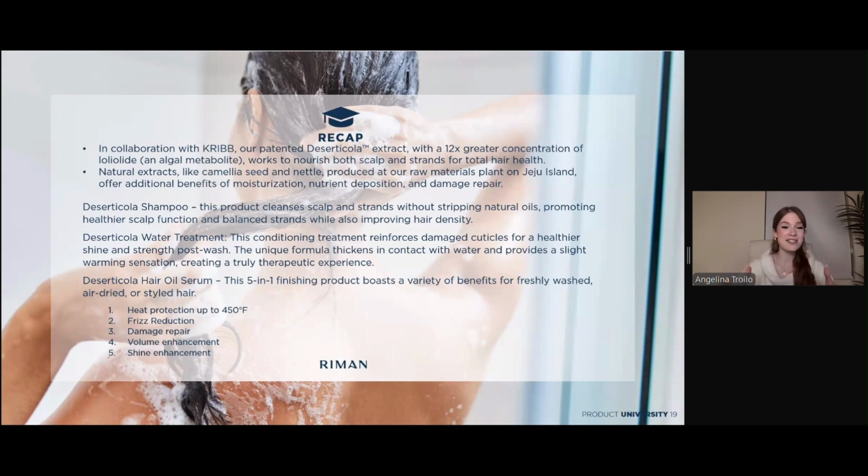And so that is really the summation of the various different Deserticola products and what we are looking at in regards to our approach of hair health.